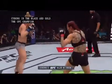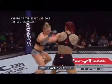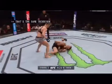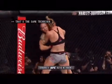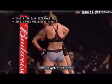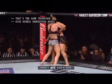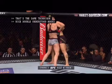And that's the same technique that Valentina Shevchenko used on her. And there it is again. It's a shift. Nice double underhooks. Look at this. Holly showing some strength and grappling ability here. Presses Cyborg up against the cage, but she's not trying to take her down.